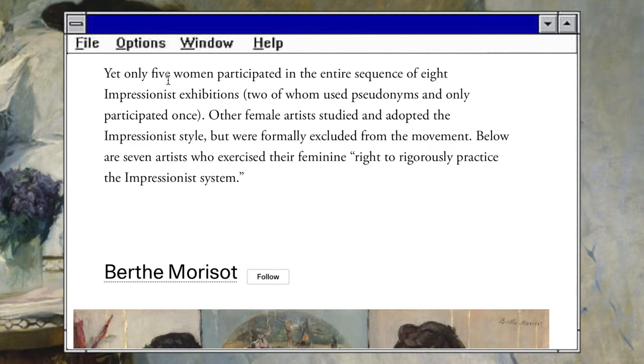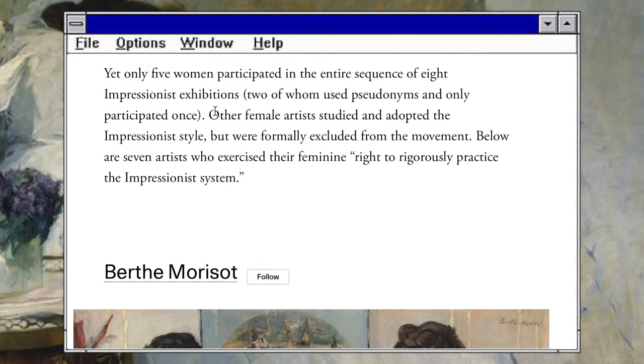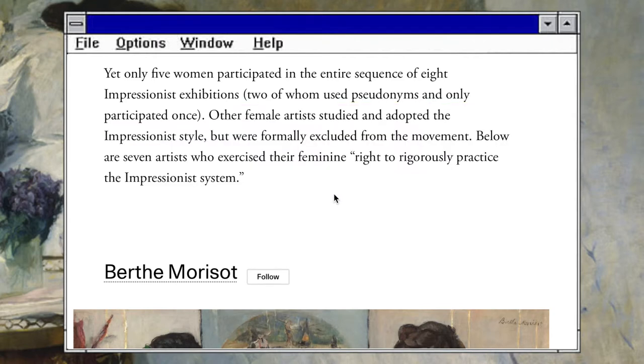Only 5 women participated in the entire sequence of 8 Impressionist exhibitions, 2 of whom used pseudonyms and participated once. Other female artists studied and adopted the Impressionist style, but were formally excluded from the movement.